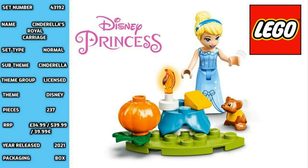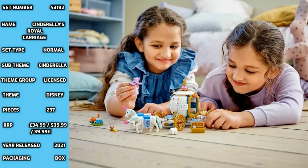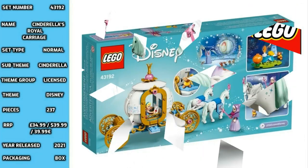Wonderful characters start the play. This Disney princess building set comes with Cinderella and the Fairy Godmother mini doll figures, plus Gus Gus and 2 LEGO horse figures. The set gets kids playing quickly, with several fun play starters that inspire them to dive into their own imaginative world of magic and adventure.